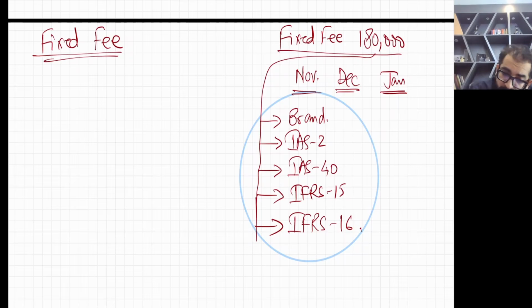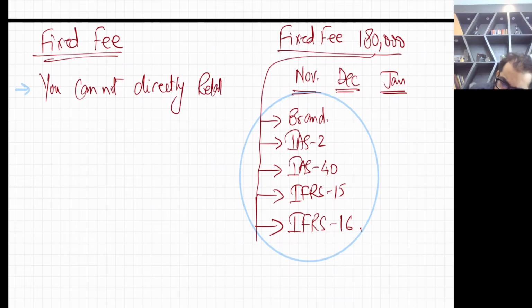The major part is you cannot directly relate this cost at all to any single standard. Okay, right? So this part you have to do yourself. I am just giving you that you cannot directly relate this cost to any specific standard.